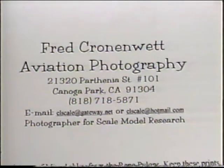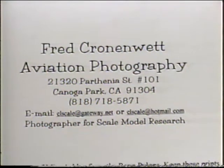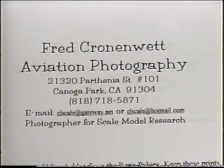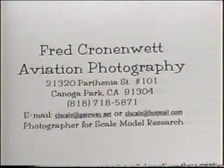In today's mail, and I want to leave this information up on the screen for a second, so anybody that really is interested in some really nice scale photos, I'm going to read this little letter that Fred sent. Fred, of course, has contributed many times to our scale research projects. Here are some pictures of Miss Ashley from the Reno pylons. Keep these prints, of course. These are really beautiful pictures. These are professional quality, not just taken with a Kodak or something.